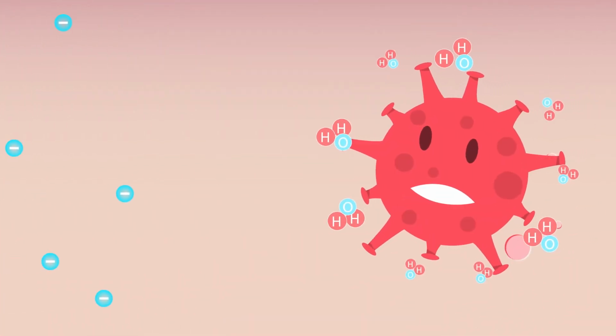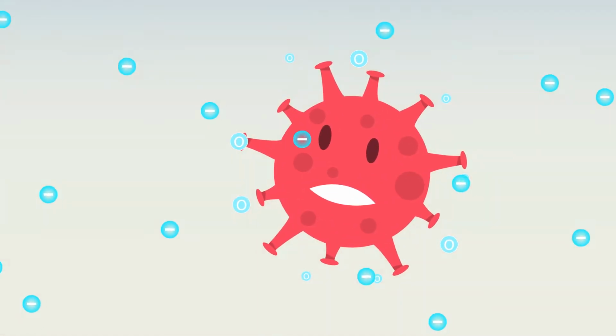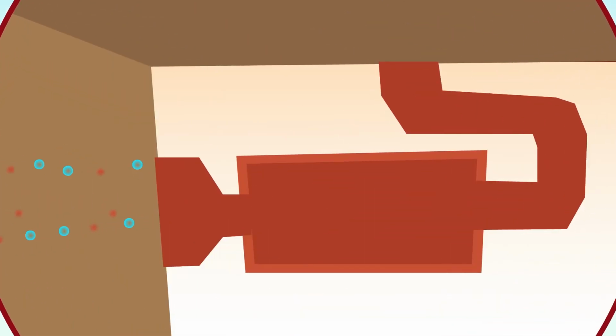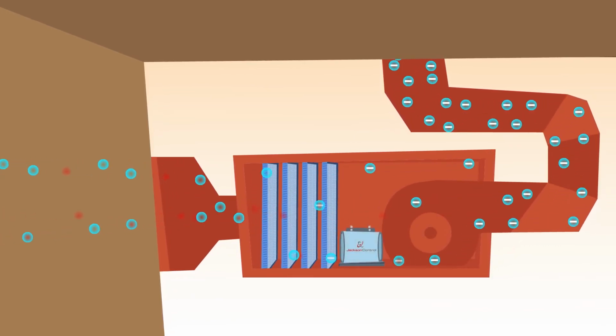When the ions come in contact with viruses, they remove the hydrogen molecules. Without hydrogen, the contaminants have no source of energy and will die. To distribute the ions effectively in the protected space, the ion generation must be tailored to existing ventilation systems.